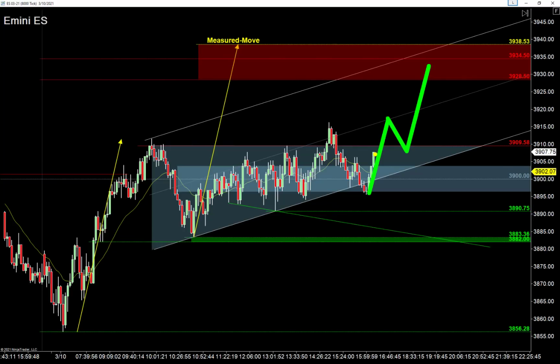Right? So we wait for that break higher. We don't buy the break higher. We don't buy the pullback either. We wait for it to go 1, 2, 3 breakout. I mark up that high. I mark up that low. And I buy the first pullback off the low of that channel.